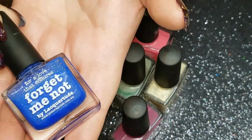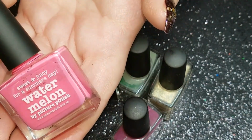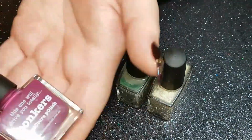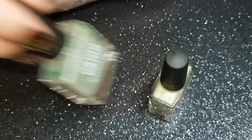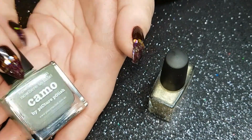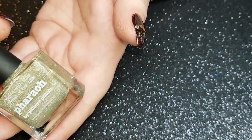Continuing on, we have another blue, which is my all-time favourite polish, and I could definitely see the usage line, and that's Forget Me Not. We then have Watermelon, which, as you can see, has a fill line as well. We have Bonkers, which is probably my favourite colour of all time from all of my picture polishes. Then we have Cameo, and as you know, green isn't my favourite colour, but this is so chic that I could look past it. And finally, we have Pharaoh, which again is the most beautiful accent nail.